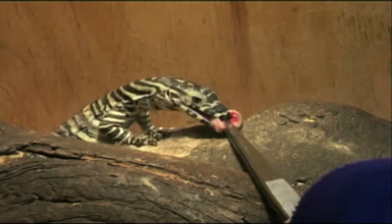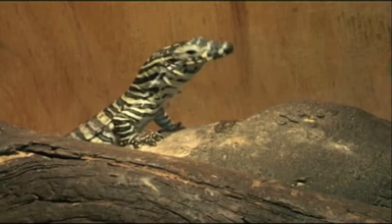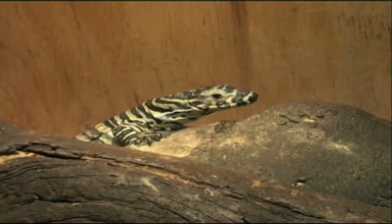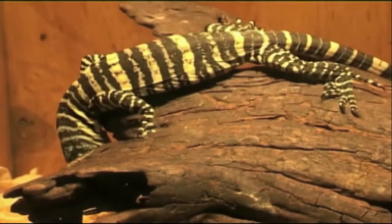How soon they start feeding depends on whether they've got a big yolk reserve. If they've got a huge belly, they may not start feeding for about a week, and if they're fairly thin when they come out of the egg, they might start feeding within a couple of days. I've never had a problem getting them to start feeding. That's one of the great things about goannas. They're just not one of those reptiles that refuses food.